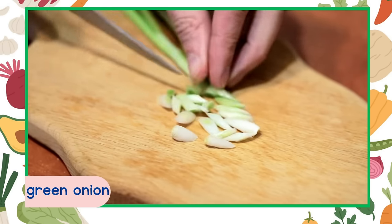Yay! Today we learned new words. We learned 100 words about food.